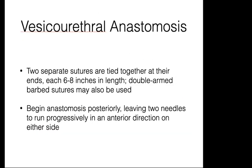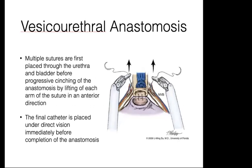And now, into the anastomosis itself, two separate sutures are tied together at their ends, each 6 to 8 inches in length. Also, you can use a double arm suture. You begin the anastomosis posteriorly, leaving two needles to run progressively in an anterior direction on either side. So here is a depiction of that. So two sutures on either side.